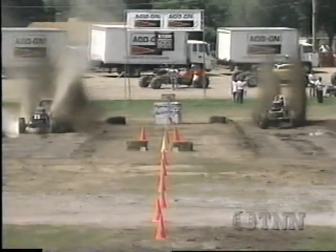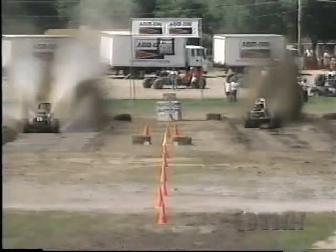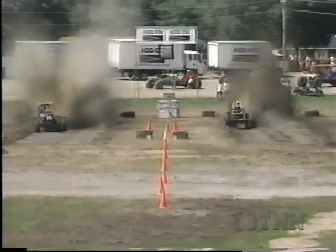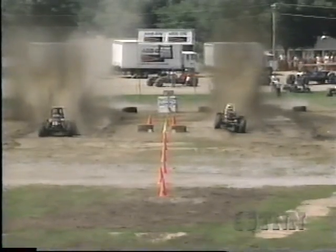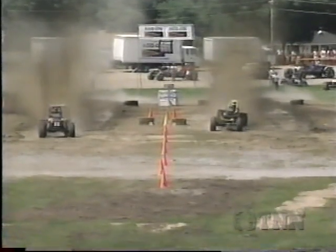Both drivers look like they left the starting line good. The track looks like it's going to hold the horsepower, but as the right of the screen comes up, you can see the S-Kicker kicking the berm, and that'll put him out of the picture. Yeah. Robert Heisner definitely up on the side. Let's see if we can find out why.